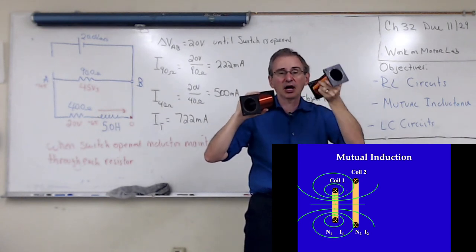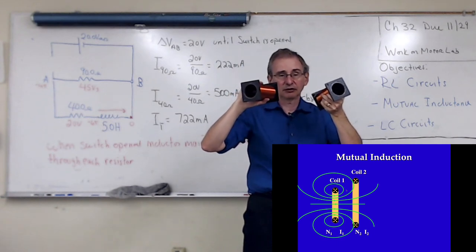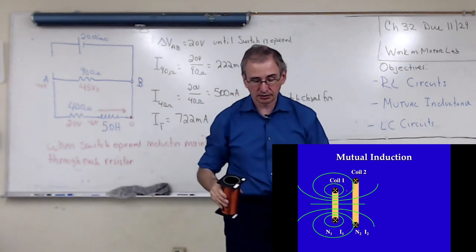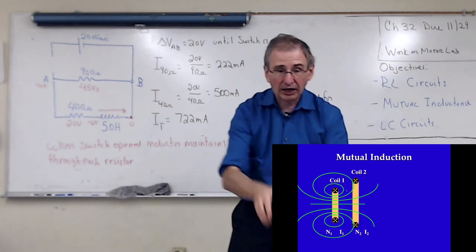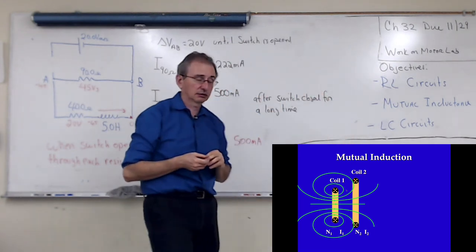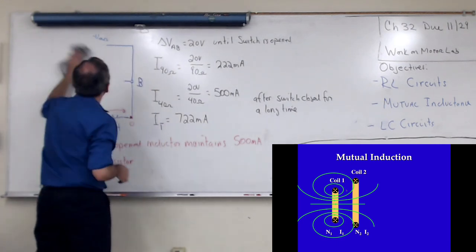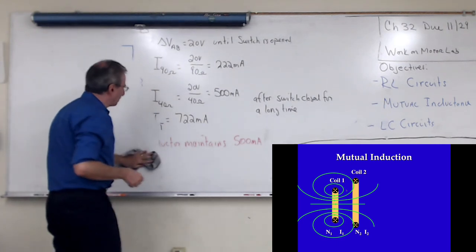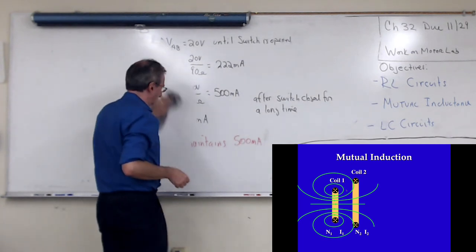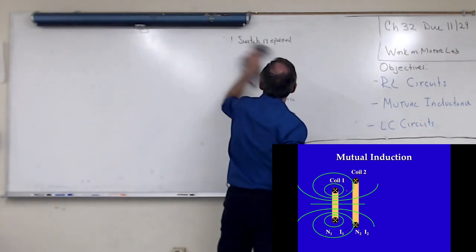And you know, from Faraday's law, you're going to get a current through here if the current through the first solenoid changes. So we want to look at how the two circuits affect each other. You could do something like this with capacitance, but we normally don't, not in this course.